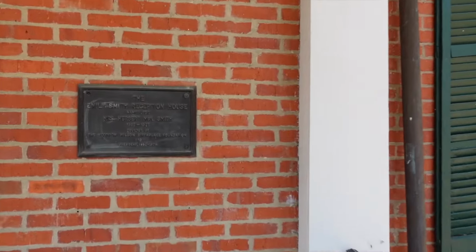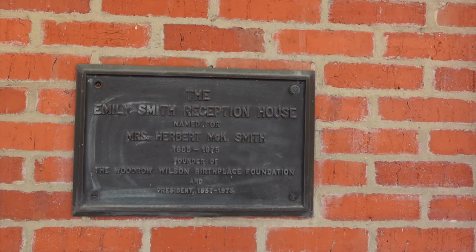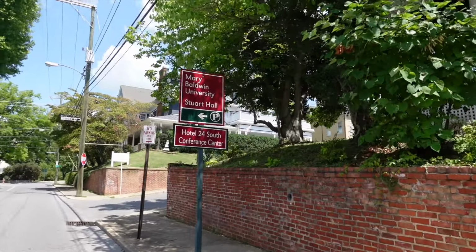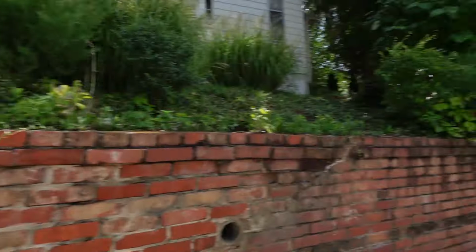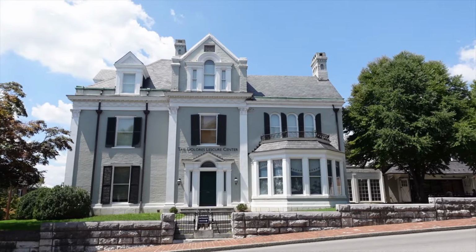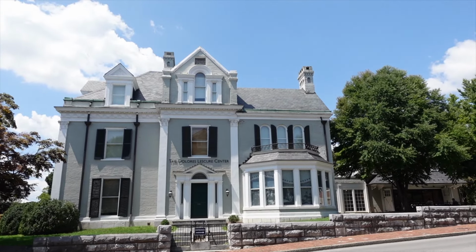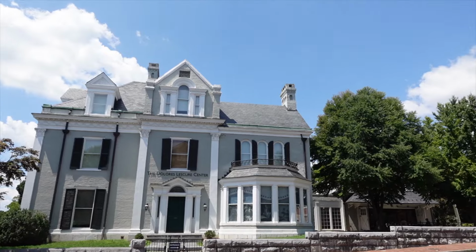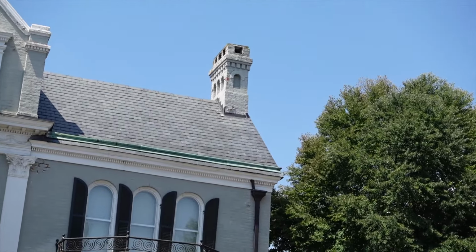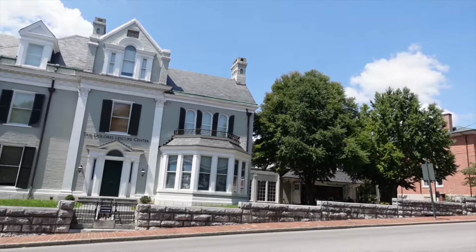This is the Emily Smith Reception House. Oh wow, yeah. Fortunately, I don't have any information on it. Check out again, Palladian window up on that gable, and pretty neat work on that chimney. These arch windows right above that big bay window.